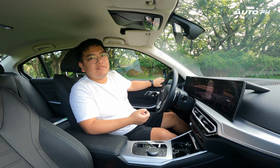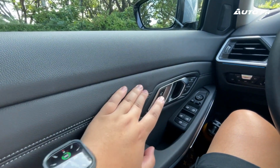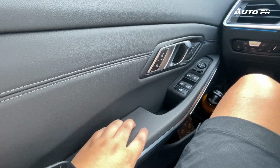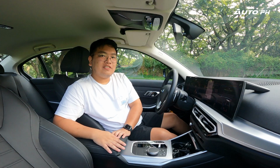Then on the door panels, we also have some soft touch plastic, some soft touch leather on the sides, faux leather by the way. Also same for the armrest, soft touch plastics, and of course here in the armrest in the middle, soft touch leather, which is also really nice.